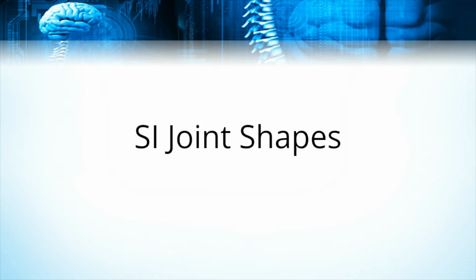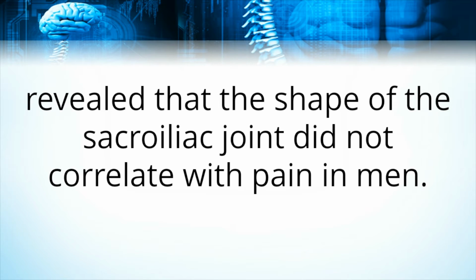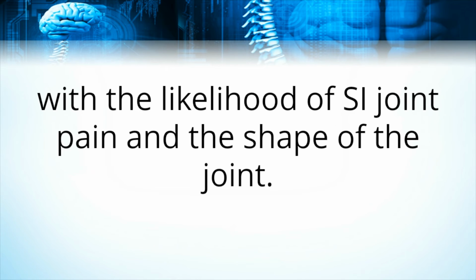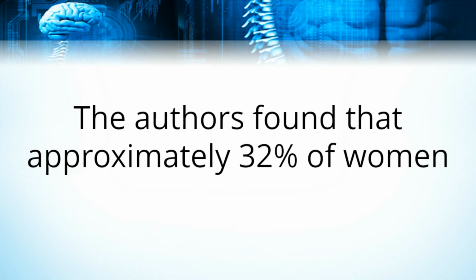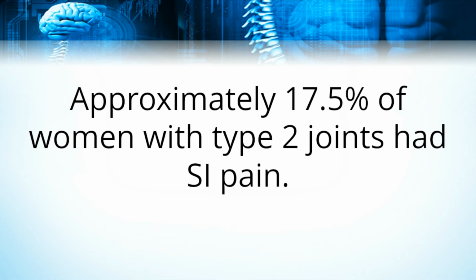SI joint shapes. Analysis of the morphologies of sacroiliac joints revealed that the shape of the sacroiliac joint did not correlate with pain in men. In women, however, there was a significant correlation with the likelihood of SI joint pain and the shape of the joint. The authors found that approximately 32% of women with a type 3 crescent-shaped joint had SI joint pain.